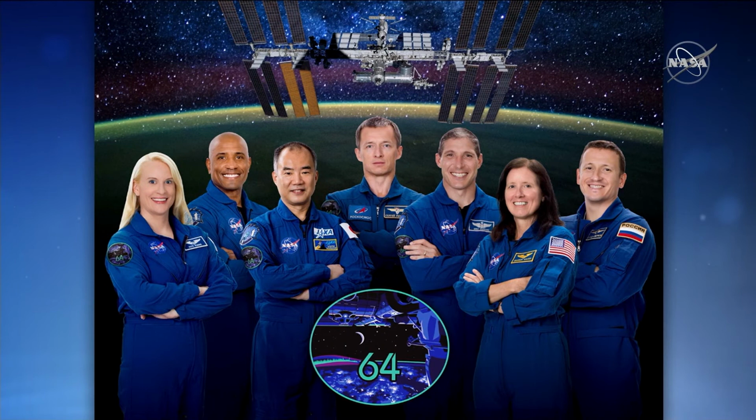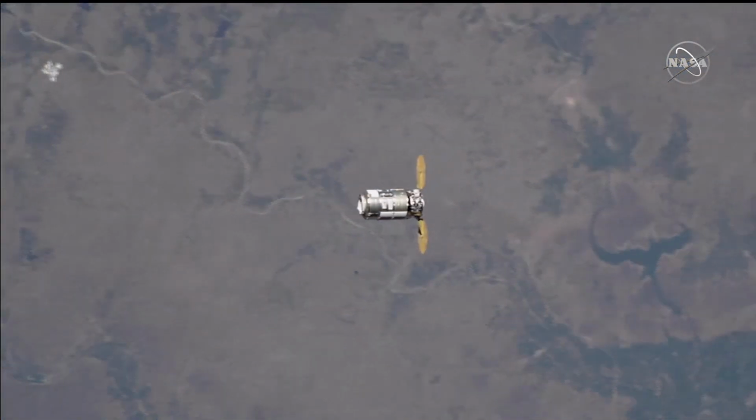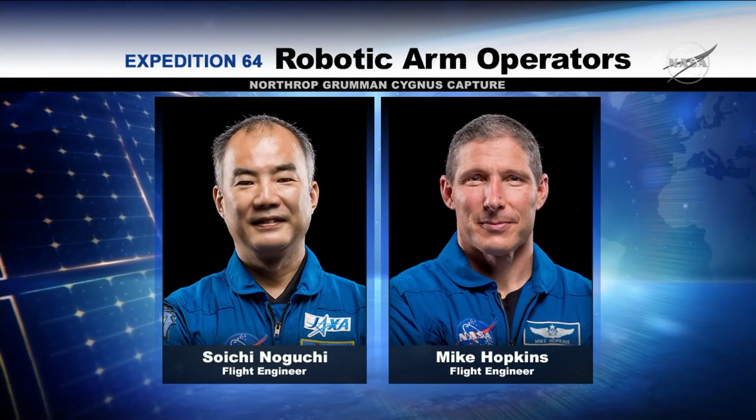Currently aboard the International Space Station are NASA astronaut Kate Rubins, NASA astronaut Victor Glover, JAXA astronaut Soichi Noguchi, Russian cosmonaut Sergei Ryzhikov, NASA astronaut Mike Hopkins, NASA astronaut Shannon Walker, and Roscosmos cosmonaut Sergei Kud-Sverchkov. This morning, JAXA astronaut Soichi Noguchi will be the prime for robotics capture. Backing him up will be NASA astronaut Mike Hopkins.